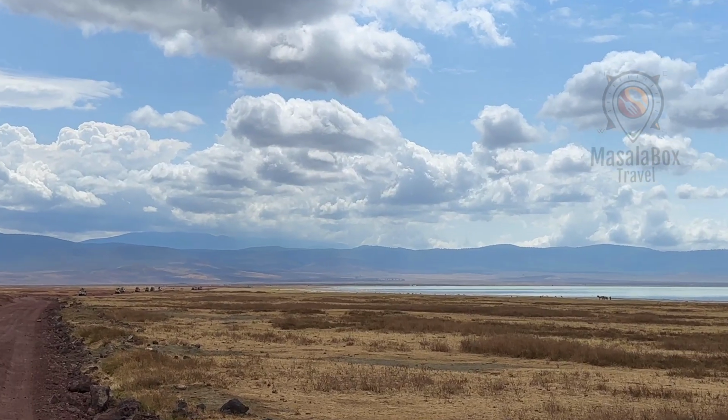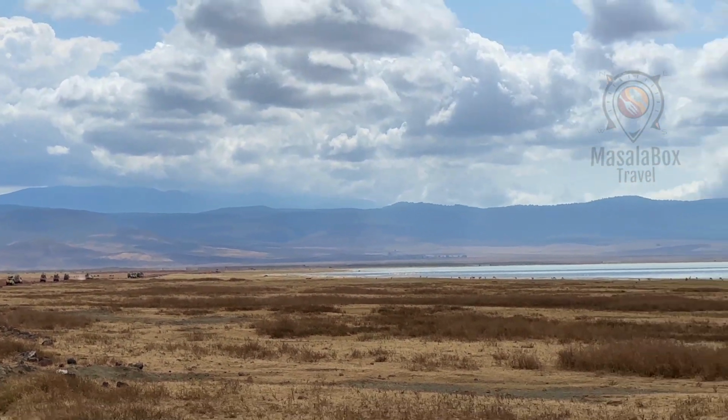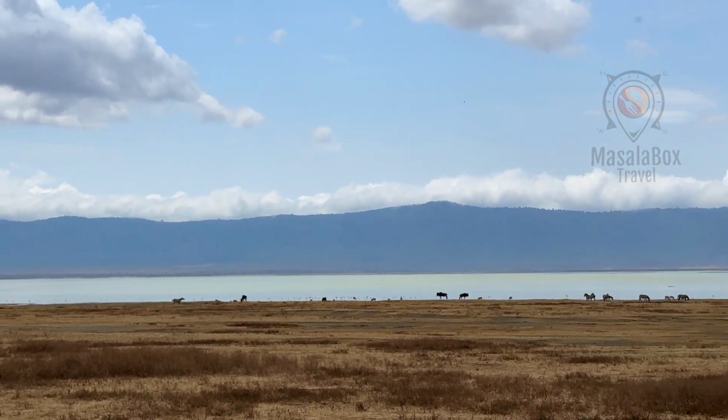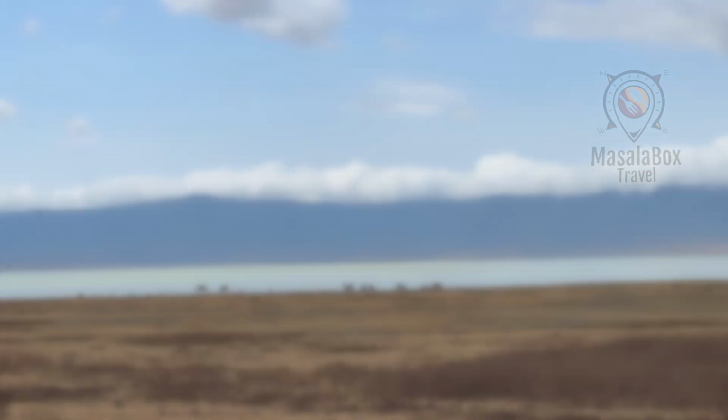You can see all the jeeps are rushing towards the lake, and that's where most of the activity happens as well. It is Lake Magadi in the crater, and just driving around this lake is enough to see all the wildlife you have on your bucket list.